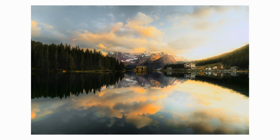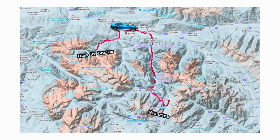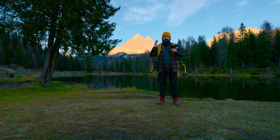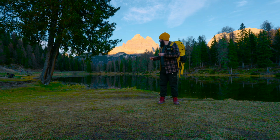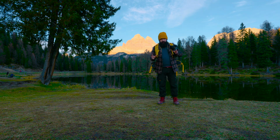We quickly left Misurina and drove the 3 minutes, whatever it was, to come up to Lago Antorno, and that is the back of Tre Cime. And it's currently lighting up with the last of the day's light. There's a nice little bridge over there, a few photographers around, very nice still lake. So maybe we'll get some nice shots here, but this is going to be our sunset location for the day.